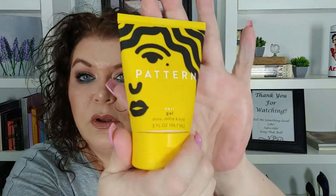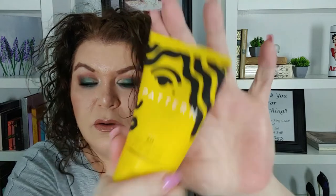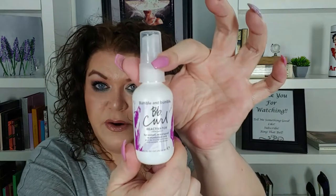This is Pattern Curl Gel, Shine, Define, and Hold. That's cute packaging. Probably sealed. It is sealed. Man, I want to smell this stuff. I want to smell it. And then Bumble and Bumble, who have amazing curl products. BB Curl Reactivator. For revived, re-energized, re-moisturized curls.